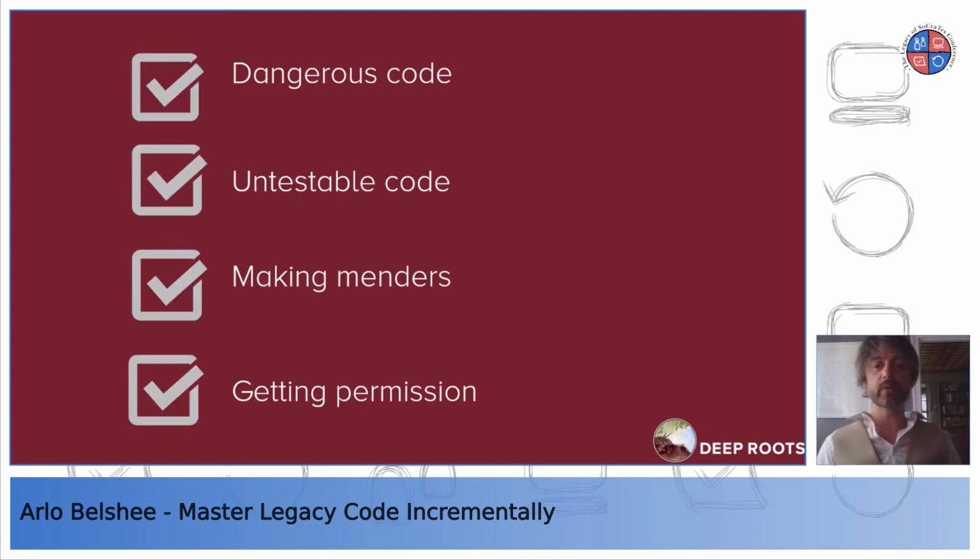So with that, we have now addressed how menders incrementally solve the four most fundamental problems: dangerous code, bugs, untestable code, how you make more menders and get enough people that have those skill sets, and how you get permission to actually mend code. Okay? And the root of it is we don't try and do anything good ever. We just try and make it slightly less terrible.